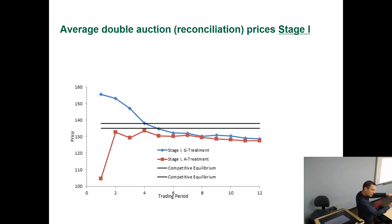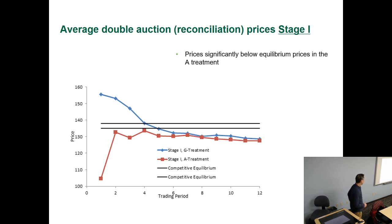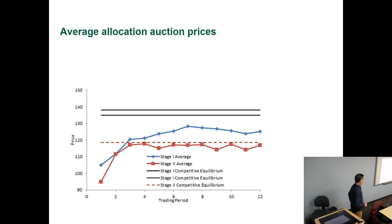Those are the flat black lines. In stage 1, we tend to see prices a little bit too low, but not dramatically too low on average. But in the A treatment, that's the red line here, they are significantly lower. But they're not significantly different across the two treatments. Okay. The auction. So we look at the half of the data where we're not grandfathering the permits but auctioning them off. In stage 1, we should see prices that are at this level, which is the blue line, and they're too low. They're significantly below the equilibrium prediction.